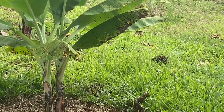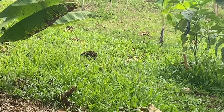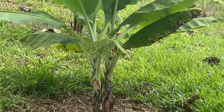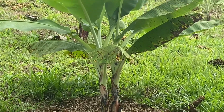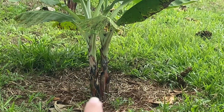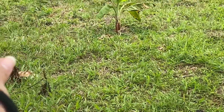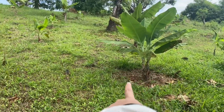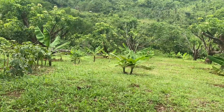I have to get the saha. What's saha in English? Sprout? Sucker. We have to get the sucker because it needs one tree per plant. So we have to get that one and then place it in another. We have to plant it there. One tree per spot. It must not have competition. Such a mess.